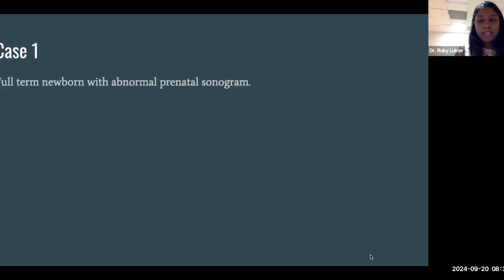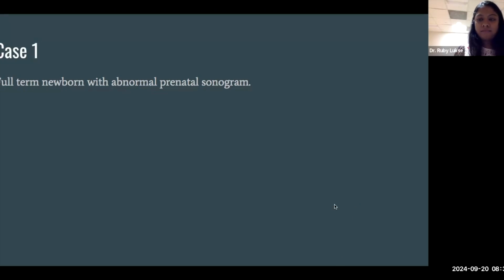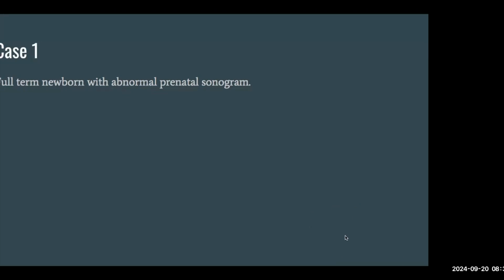All right, I have a couple of cases, and I'm not sure how you guys do this. Do people take cases, or do you want me to just go through it? Dr. Maria, do you want to just chime in about that? I think we have never had interactive ones, so maybe you can go through them, or if someone is brave enough to go and take one case, it's good for us. We still have time, so it's okay.